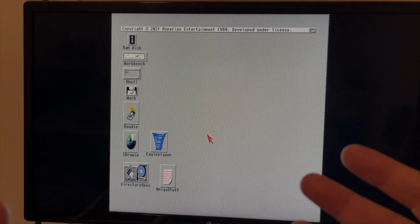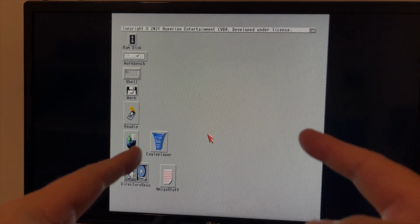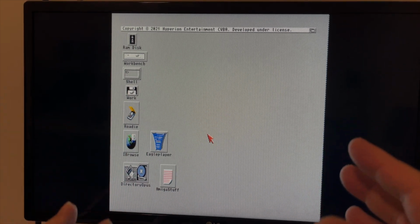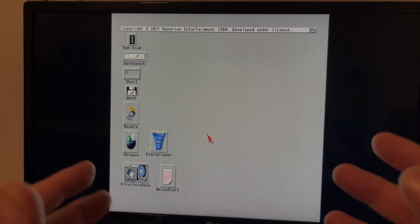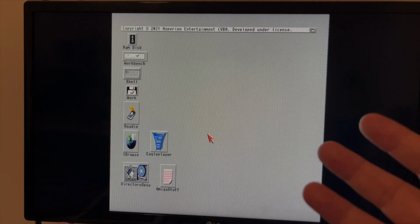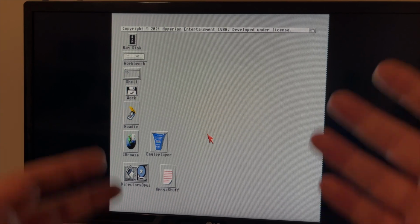Anyway, this has just been Q showing you what can happen when you buy an Amiga on eBay or wherever and think it's going to be the greatest thing in the world. It's not always the greatest thing in the world. They don't work all the time. They break. Even when you think they're supposed to work, they break.